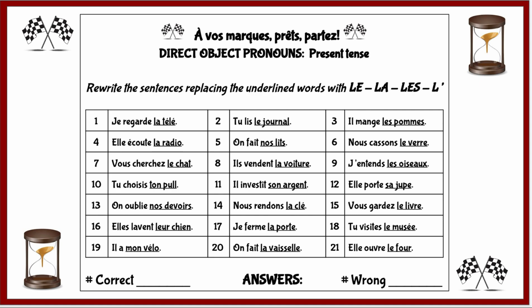You're going to go through these and say, je la regarde, tu le lis, il les mange, elle l'écoute, on les fait, nous le cassons. You see how that works? So you're going to go all the way through the direct objects, pronouns, like that. Okay? And so I'll give you some instructions to tell you different ways that you can use this exercise.